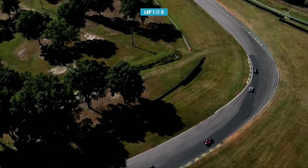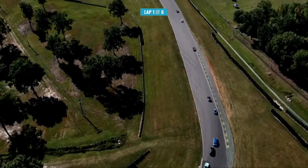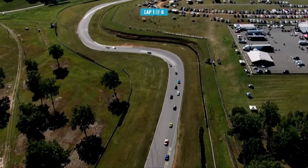That's a beautiful Triumph Spitfire he's driving. British Racing Green. And then look for Andy McLean there in that Bug-Eye Sprite, the blue Bug-Eye Sprite. Another one of our regulars.